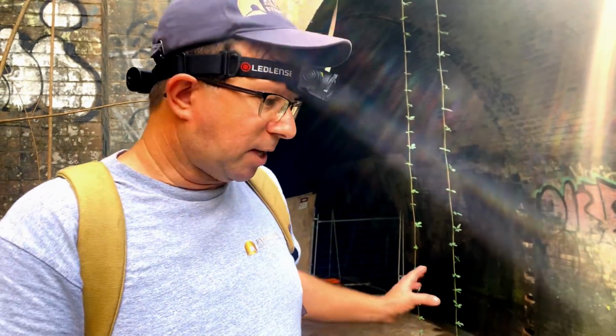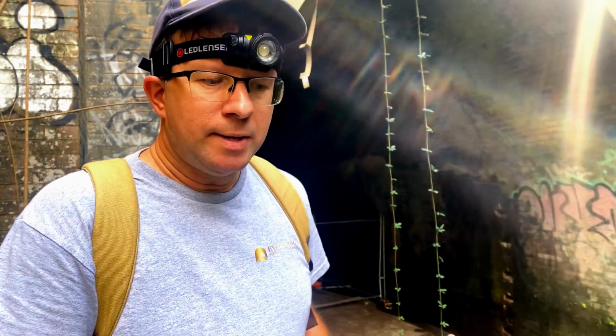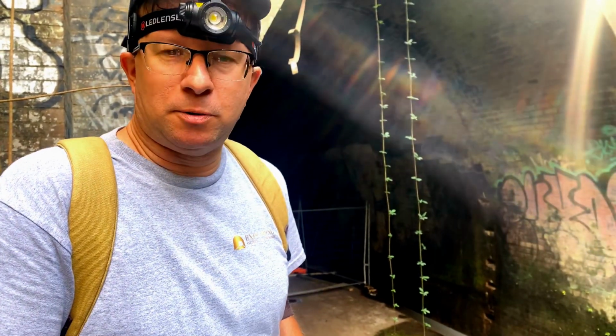This tunnel was opened up in 1892 and had a short life, closing in 1913. This is a single rail track that ran through here, so only obviously one train at a time in one direction or the other. There were several problems and flaws with this tunnel.